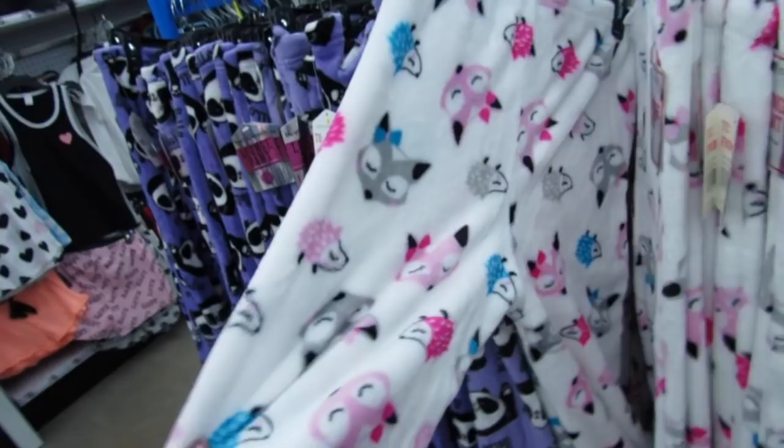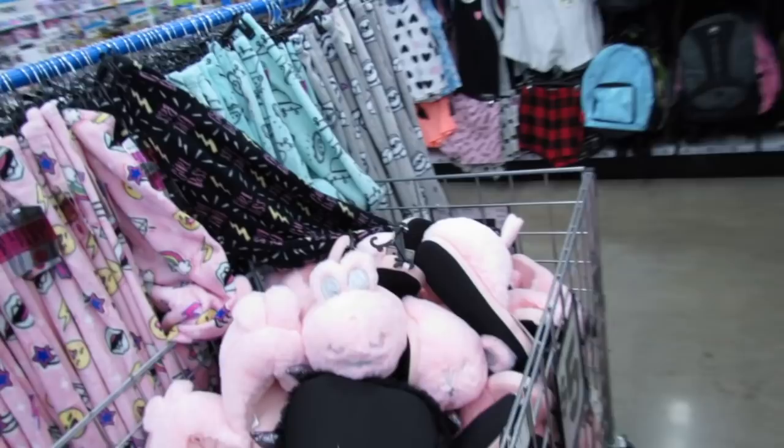I really wasn't expecting to see any new lounge pants, but they've been adding a couple here and there. This little space one is new, and I've seen this sloth one, but I really love it. His face is so cute.